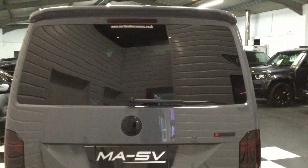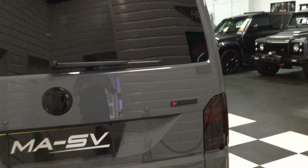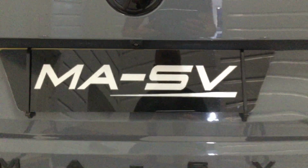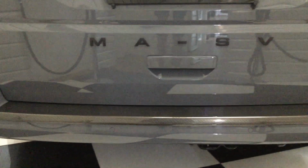High level rear spoiler at the top there. Debadged apart from the glossed 4Motion badge. Has got a reverse camera, this one. MASV detailing. And the carbon fibre effect rear bumper protector. Looking in from the rear, you can see the carpet lining once again. We've also added in some additional points.